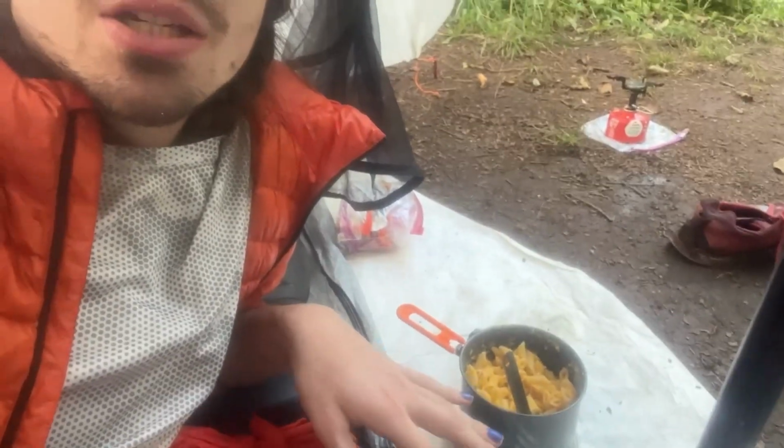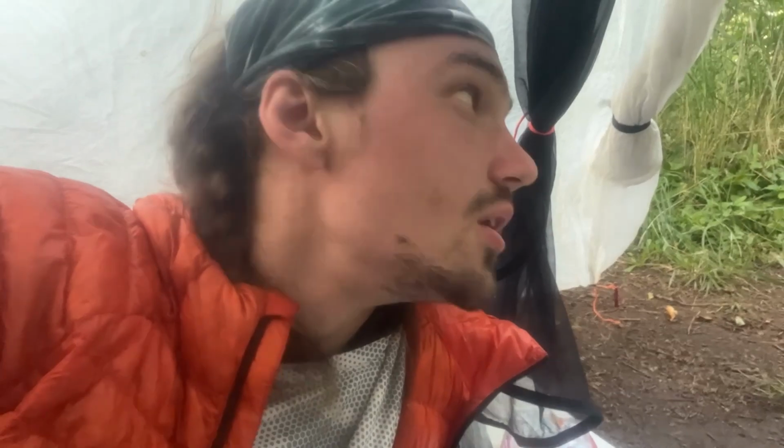Alright, I have set up my camp, made some mac and cheese, so I'm gonna make this quick so I can eat it. I'm so tired. I did check, there's no shelters left. All of them were taken, so luckily there were camping spots left, so like all the camping spots were left, all the shelters were taken. So yeah, that's that.